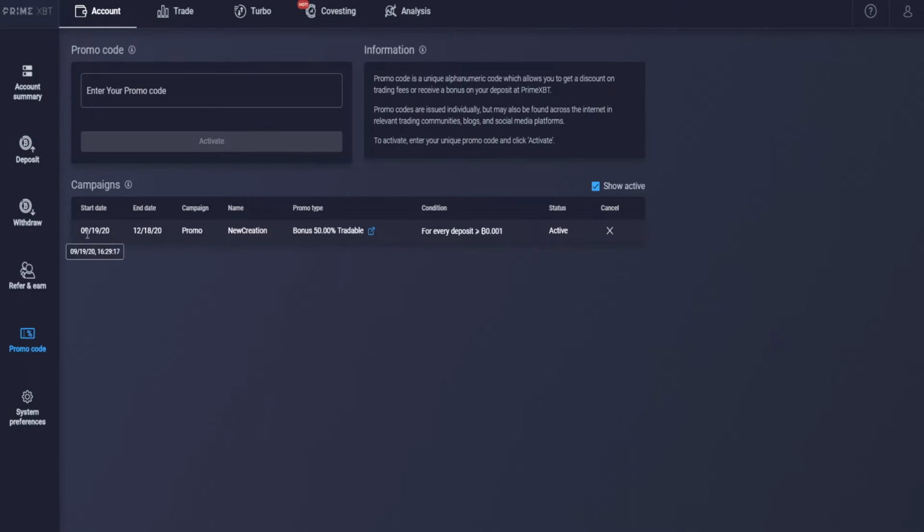Now, from 0/19/20 to 12/18/20, for the next 3 months, you will get a bonus up to 50% that is tradable for every 0.001 Bitcoin. So up to 50% active, you will get that bonus, okay? Here you'll be able to see it. It's active. I just now activated it.